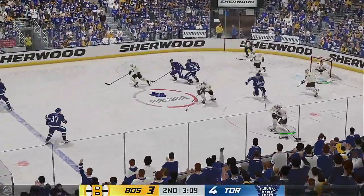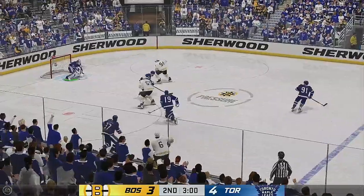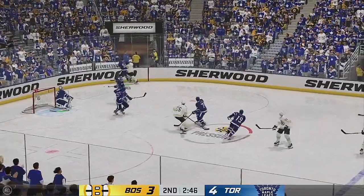Quick on his feet, anticipating the play. Excellent reflexes. He's saving his team right now. Here they come on the attack. Makes the save. And the traffic jam in front blocks the shot.